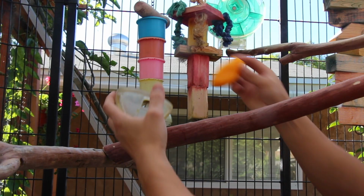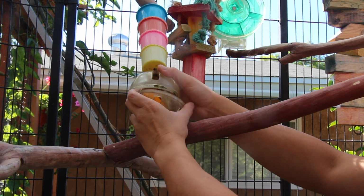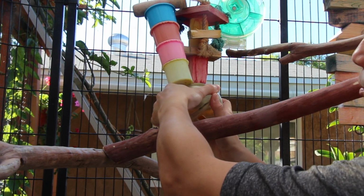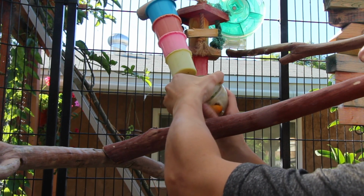The foraging ball is one of the best foraging toys that I would say that Smokey has, just because it's so versatile. I can use this for pretty much anything. I can put an almond in here. It takes her a very long time to get whatever it is that you put in here.